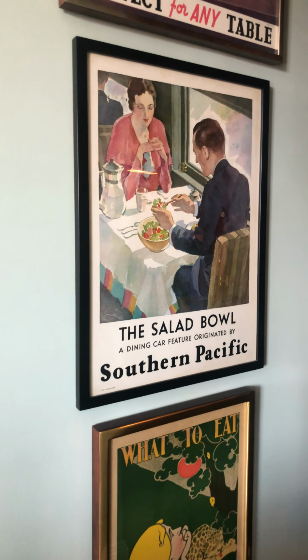And then finally at the bottom, we have a poster from around 1896 called What to Eat. This is a Minnesota food magazine, basically. We have no idea who the artist is, and you see Eve of Adam and Eve fame looking at the apple on the tree versus a leopard eating a bloody bone, trying to figure out, well, what should I eat?